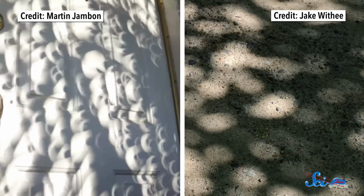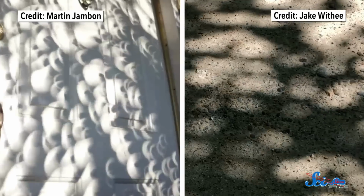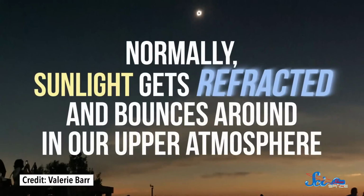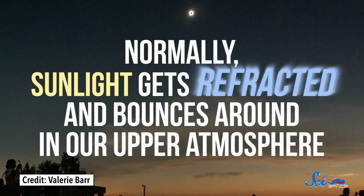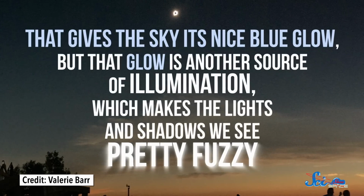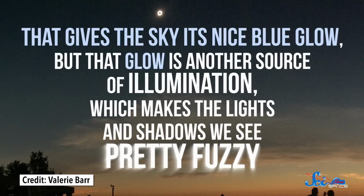The cool thing about these images isn't just their shape, though. It's also the fact that they're really crisp and clear. Like, look at these lights compared to the blobs you normally see underneath trees. The normal lights are fuzzy, while the eclipse ones are sharp little moon-shaped things. That happens for at least two additional reasons. One is that there's less ambient light during an eclipse. Normally, sunlight gets refracted and bounces around in our upper atmosphere. That gives the sky its nice blue glow, but that glow is another source of illumination, which makes the lights and shadows we see pretty fuzzy.